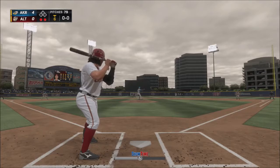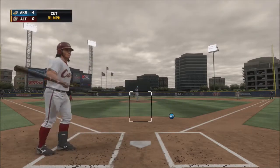Into the windup and the pitch. Cutter's going to be outside. Cutter runs outside, ball 1.